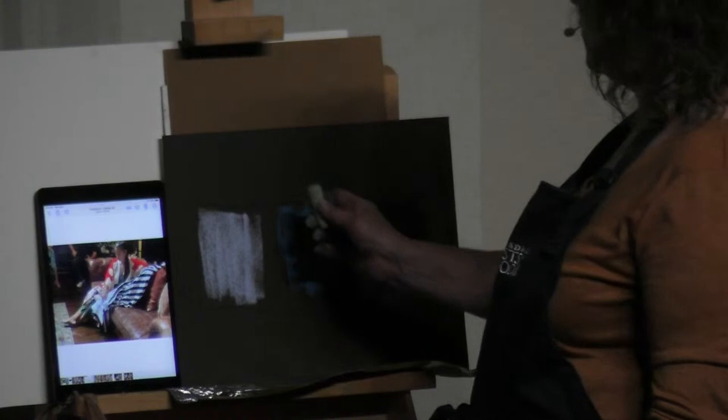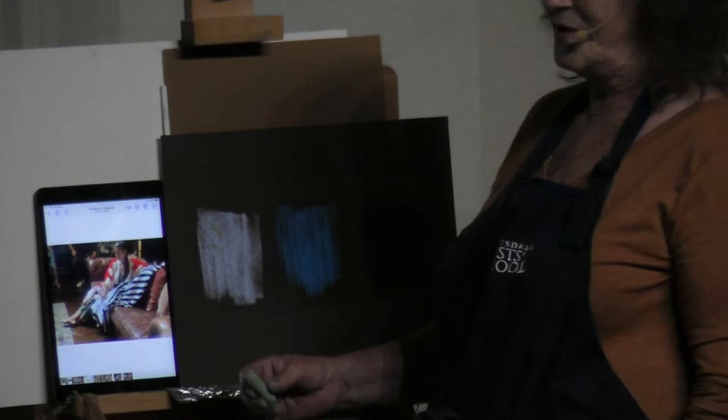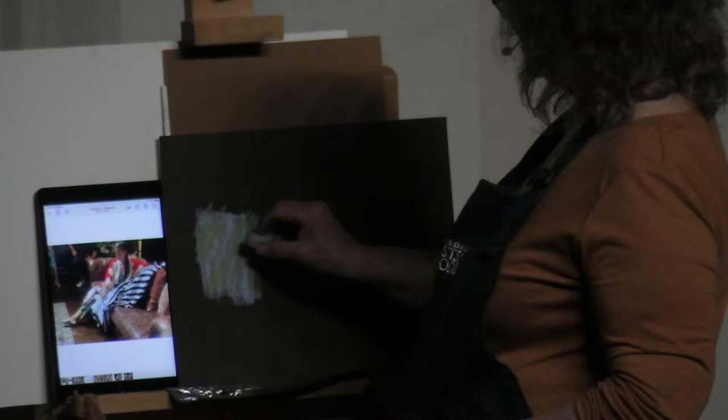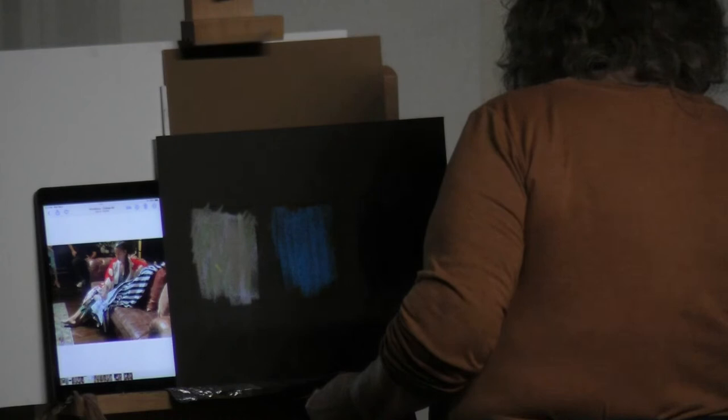So I layer colors, and I only put light colors on top of light colors. If I squint when I'm looking at it and it disappears, then it's the same value. So I can put green on top of that pale blue. Let's do a pink test, it disappears, pink on top of green. Let's go into another kind of green. That's a little too light. Let's go to lavender. So I could layer and layer and layer and never make mud.